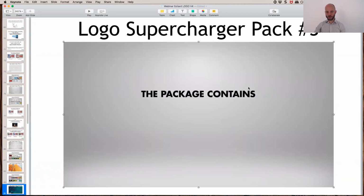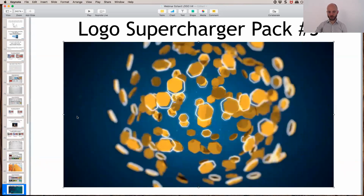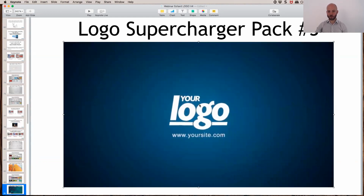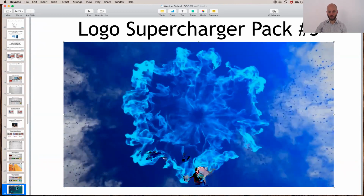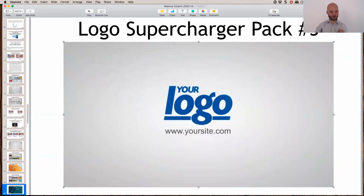Wow. Short and funky ones like this. And all the colors here also you can change. Whatever color you want, you can have here. As well as slightly longer ones, like this one. Boom. I love this one. It has this elegance to it, right? That's great. Okay, good. So now we have seen the logo supercharger packages, and this is what the competitors don't have.